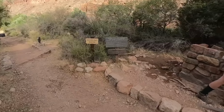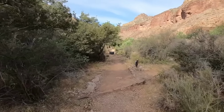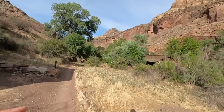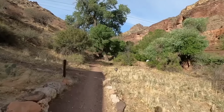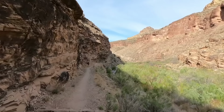One of the advantages of these corridor trails, North Kaibab, Bright Angel, South Kaibab, is that they all have water. At the end of Cottonwood, there's a ranger station, there's toilets. If there's something wrong, that's the place to deal with it. But otherwise, keep on going through.